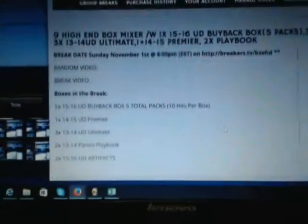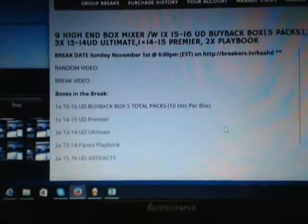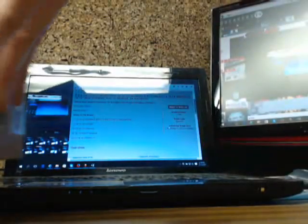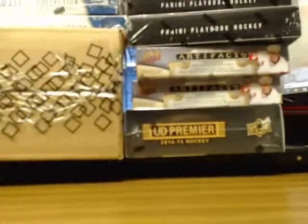So, with the buyback, or the last inner case or box of buyback, whatever you want to call it: Premier, Ultimate, Playbook, and Artifacts. So, good luck, guys. Give me a sec here. We're just going to stack all of our cases. I'm going to use the super looking Upper Deck re-tampered, looking like inner case.